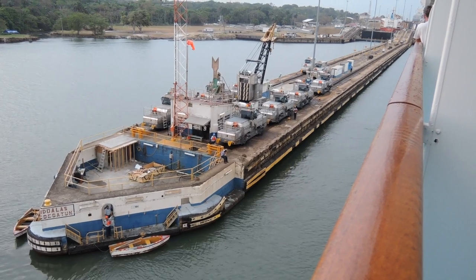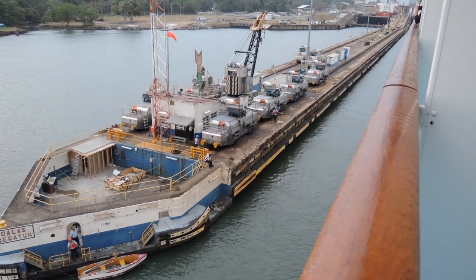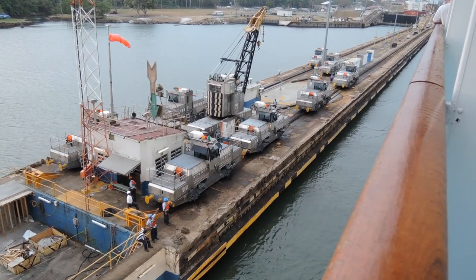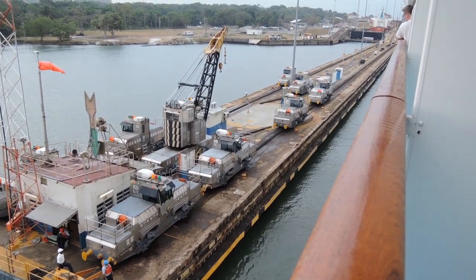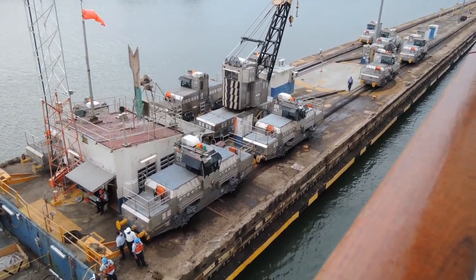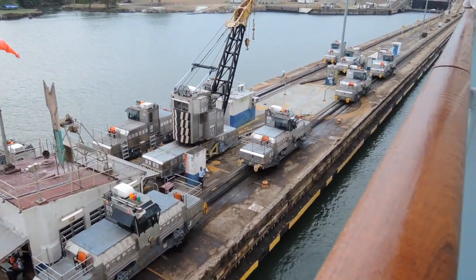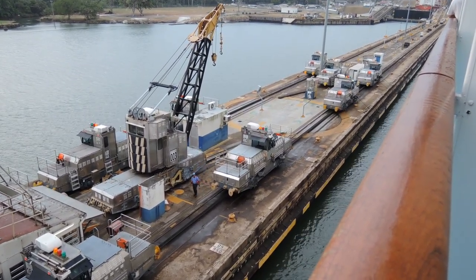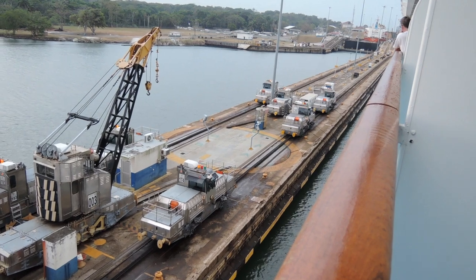We're probably slowing down for a while. Yeah, and then he can put his thrusters on one side or the other, getting us where we need to be. The mules are moving. This is so crazy, isn't it? Some guys in there driving it. It's almost like a train, kind of. Yeah, it is. Look how much closer we're getting.